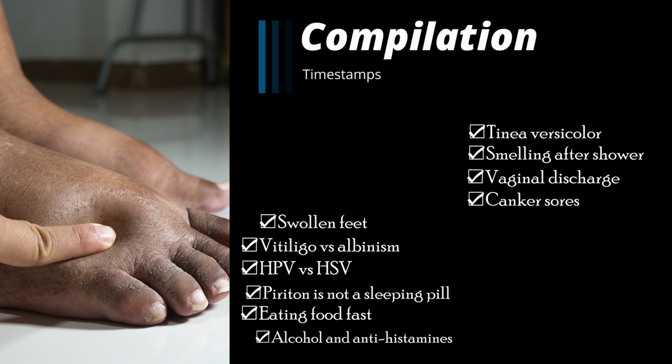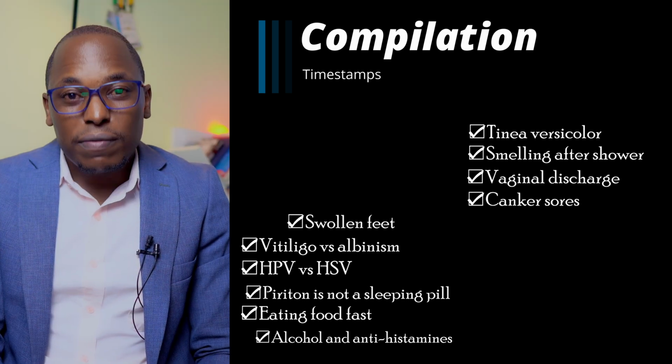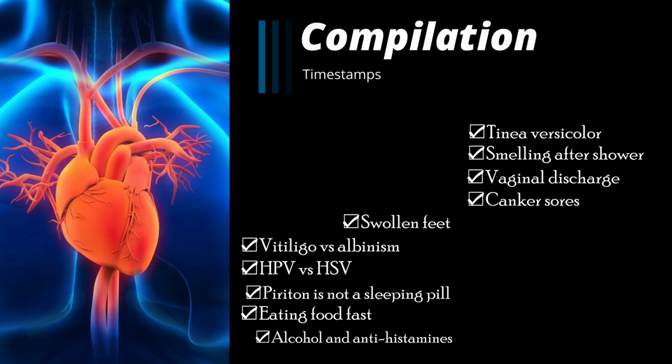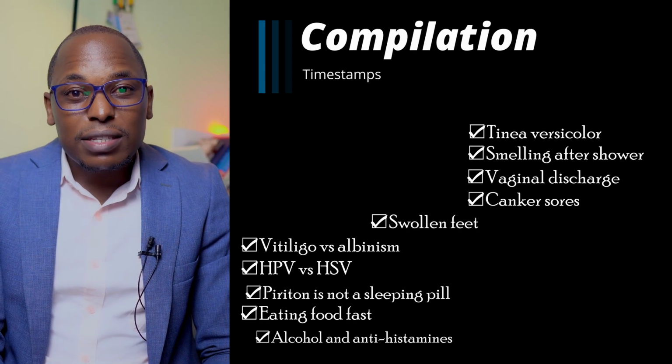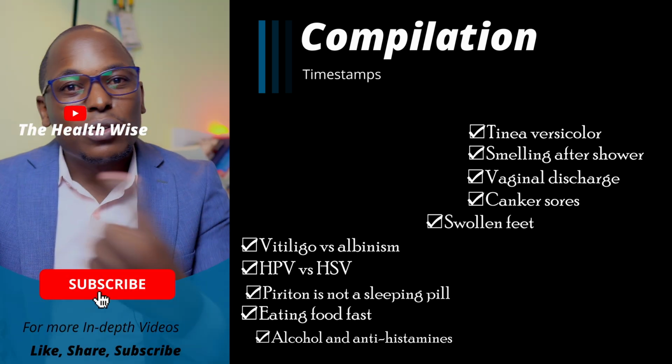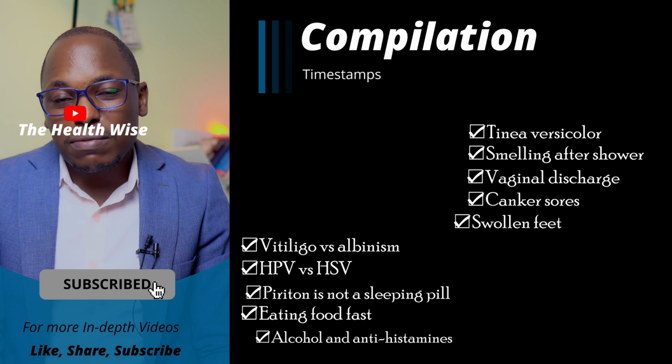Swollen feet might be caused by any of the following, or all of them. One, we have kidney failure, we have liver failure, we have heart failure, we have venous insufficiencies, we have blood clots. In case you want to know their details, just go to my YouTube channel. You're going to get a detailed video on that.